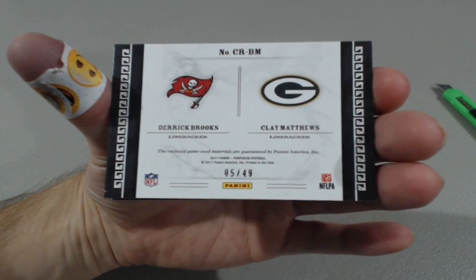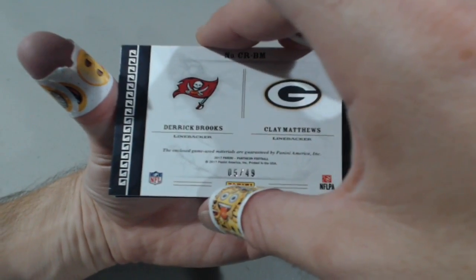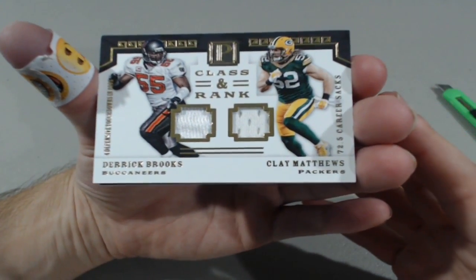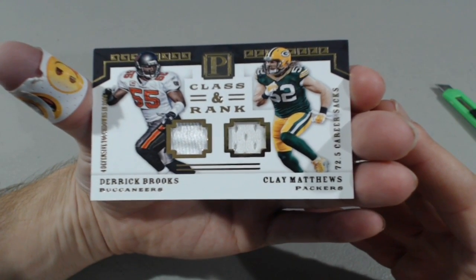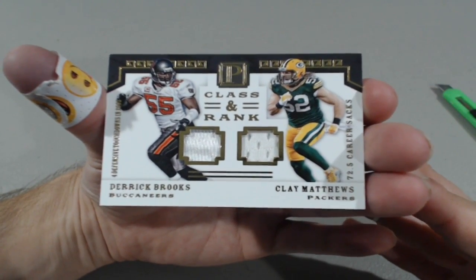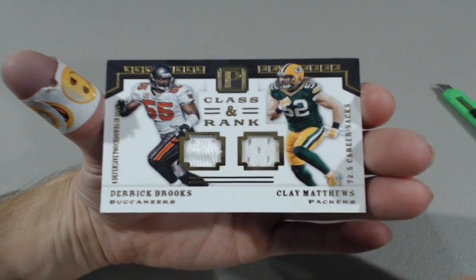Ooh. Derrick Brooks, Clay Matthews duel, 5 of 49. I am praying for some ink on this card, but we ain't getting a class and rank. But man, that's a nice look at the game-used swatches. 4 defensive touchdowns in 2002. 72.5 career sacks. A little career stats on there. Small patches, but they did them right. Class and rank, we'll get that random at the end of the break. Brad J8, you've got the Buccaneers. And MLCR, you have the Packers.